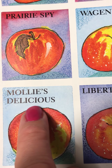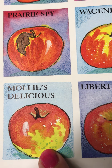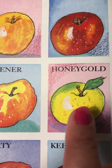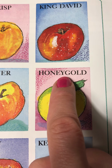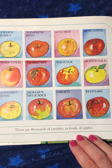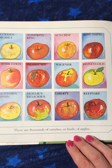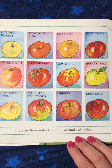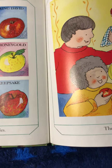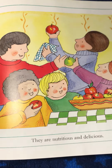Molly's Delicious. Molly's Delicious apples. There's a girl named Molly with her own delicious apple. Oh, I like this one too. Honey Gold. Look at all those apples real quick. They said there's thousands of kinds of apples. That's just 12 of them. Wouldn't it be fun to know all those different names? Maybe there's one named after you. Apples are delicious and nutritious.